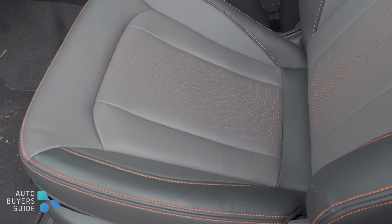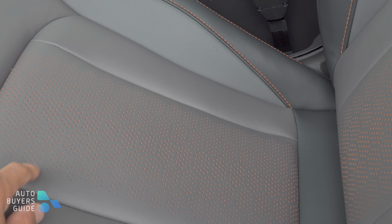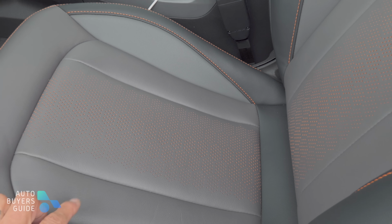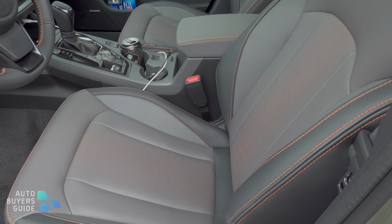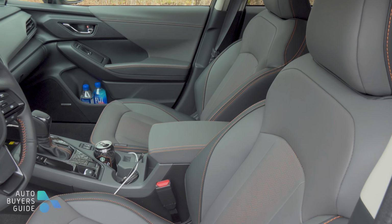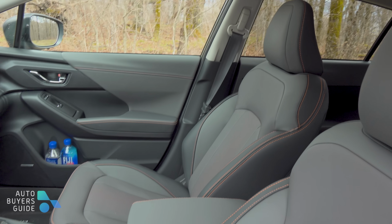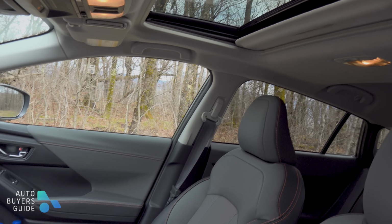This has the leather upholstery with some contrasting accents. You can see we have orange accents inside the perforations on the seat bottom and seat back cushion. These are not ventilated though, they are just heated. Lots of orange stitching around here, but if you want to take the stitching game to the next level, that's going to be the Wilderness trim. We have some more aggressive bolstering on these seats, height adjustable shoulder belts, and the optional moonroof right up there. It's a pretty standard size.